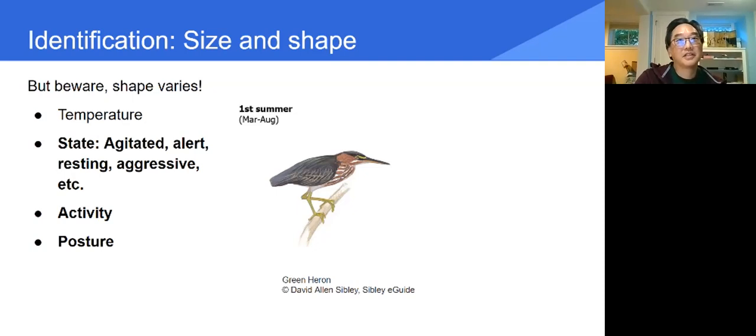Green herons, these are great birds to see around here. I've seen one recently up at Reston Regional. It's always a treat to see them. But the state and the posture of the bird can deceive you depending on what it's doing or just what posture it's in.